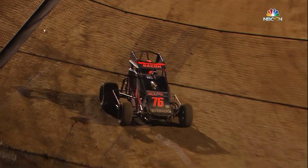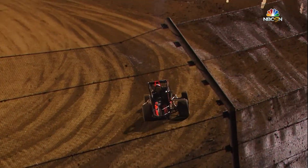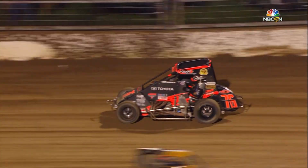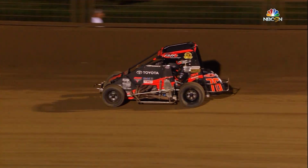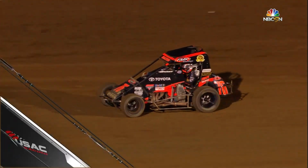Chad Boat finishes second. Kevin Thomas Jr. led much of the way, finishes third. Tyler Courtney fourth. Christopher Bell comes home in fifth. We'll hear from the winner, and plenty more to come from Indianapolis Motor Speedway, just ahead of Brickyard Weekend.